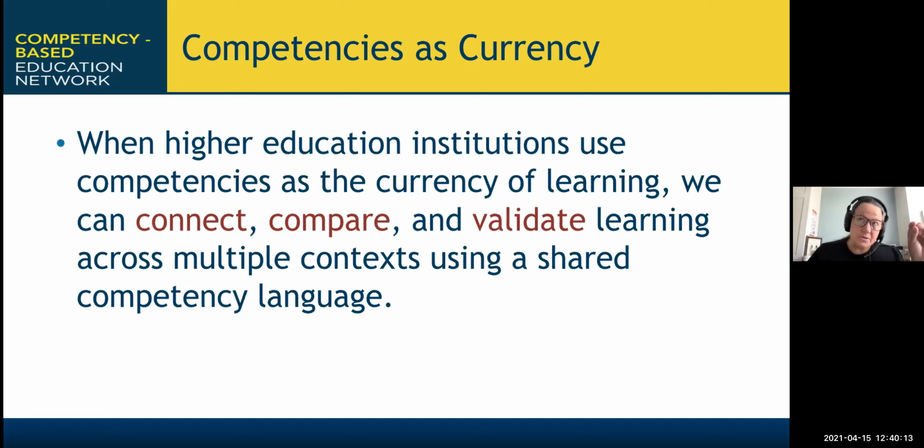And then if we're using competency as language and somebody comes to me and says, man, I've never gone to college or I stopped out, but I've been working in this field forever, I have a way to say, well, show me what you know and can do. And I can validate what they bring to the table. It's that kind of prior learning assessment thinking, right? I can now validate the learning that they bring.